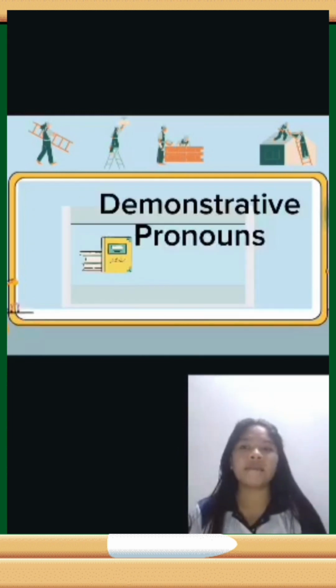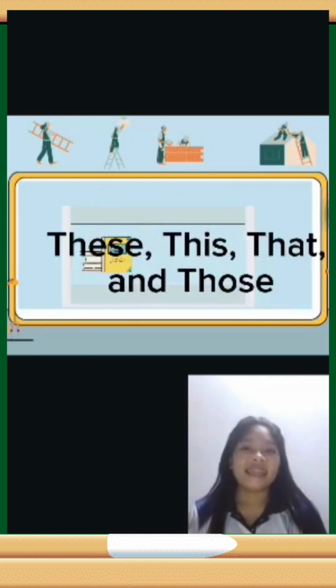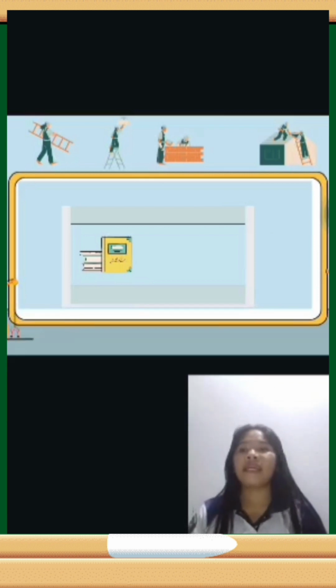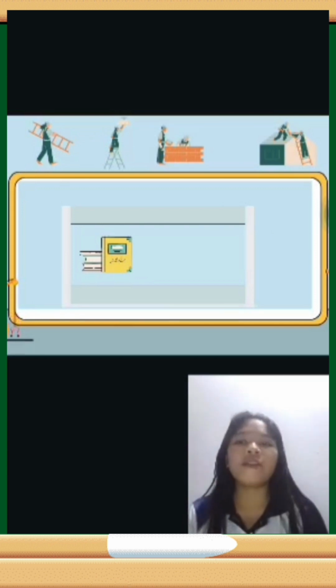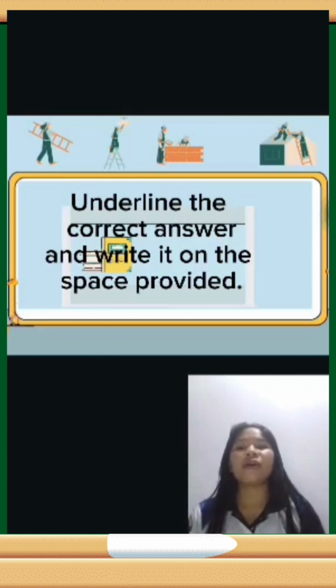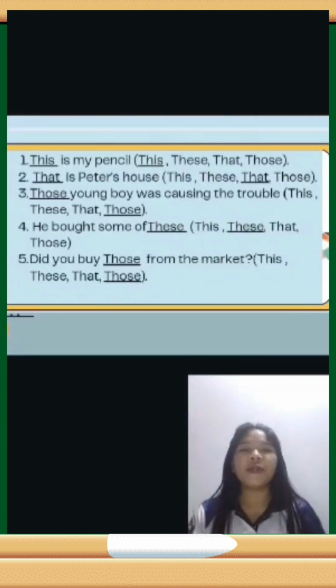Yesterday, we discussed demonstrative pronouns. This, that, and those. Am I right? Yes, teacher. Okay, to test if you really understand the lesson we had yesterday, you need to answer the following sentences. All you have to do is to underline the correct answer and write it on the space provided. Very good. Everyone got a perfect score.